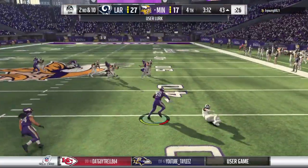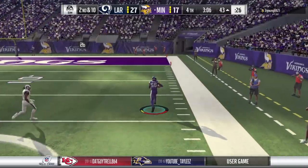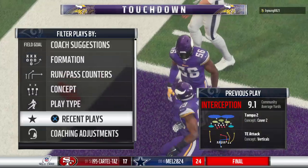And intercepted. Maybe the turning point they need. Picked off here by C.O. Moore. And now off to the races down the right side. And he will take this one home. It's a touchdown.